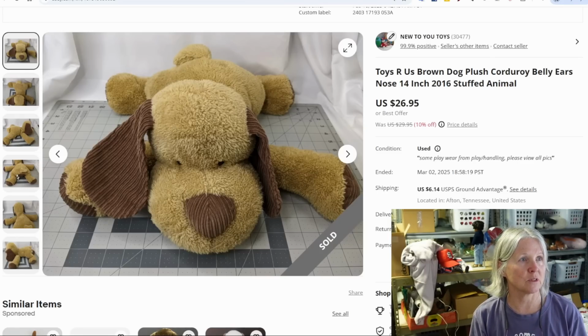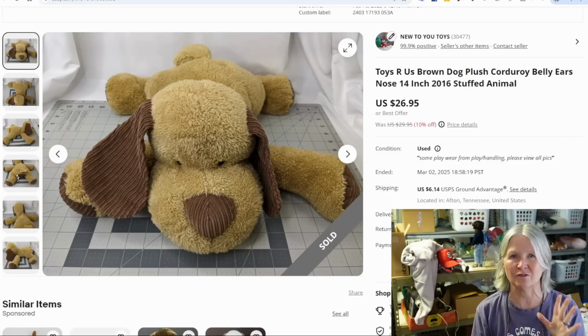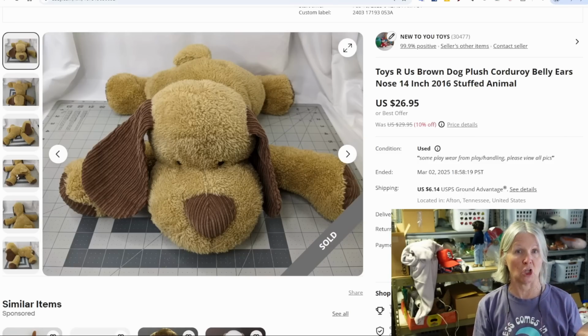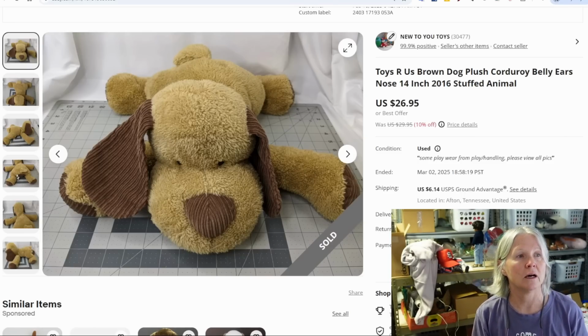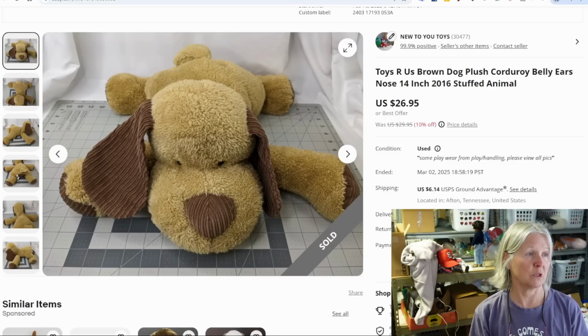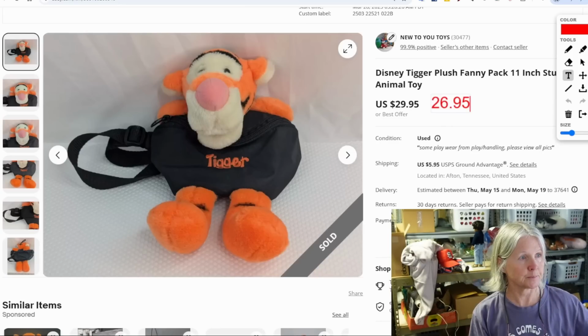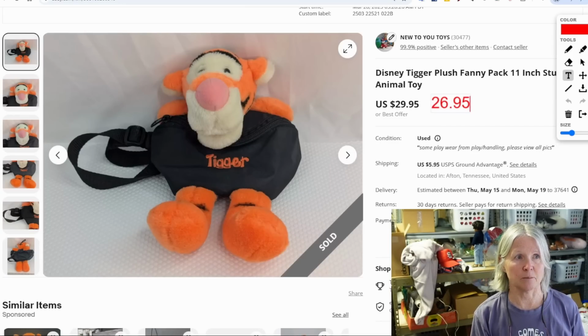This was a Toys R Us brown dog with the corduroy ears and nose. Very unique. Y'all know I pick up a lot of dogs and cats now. I'm skipping on a lot of the bears. But this plush sold for $26.95. I think I picked this up at the Sasha estate sale also.